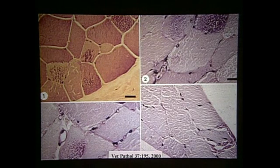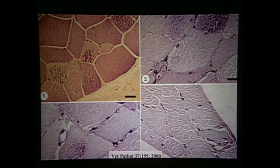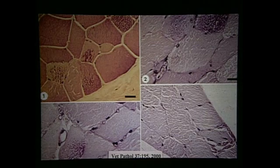Lately, additional entities have been described as polysaccharide storage disorder, mainly in warmbloods and draft horses. This picture illustrates the presence of stored polysaccharide, particularly in type 2 muscles, as demonstrated by special stains such as PAS. These polysaccharides are diastase resistant, and they are negative if subjected to Congo red stain.